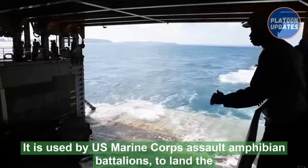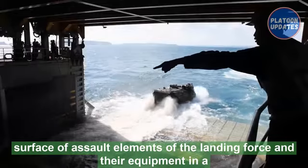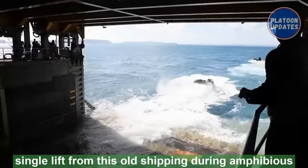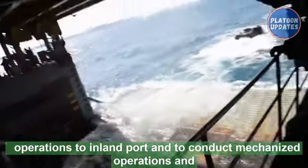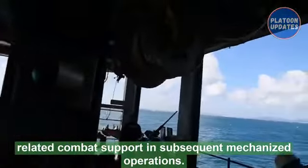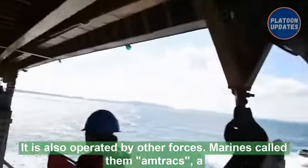It is used by U.S. Marine Corps Assault Amphibian battalions to land the surface assault elements of the landing force and their equipment in a single lift from assault shipping during amphibious operations to inland objectives, and to conduct mechanized operations and related combat support in subsequent mechanized operations ashore. It is also operated by other forces.